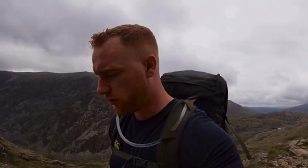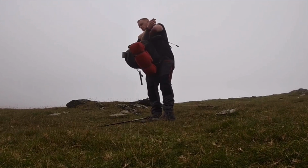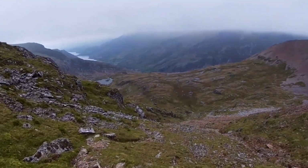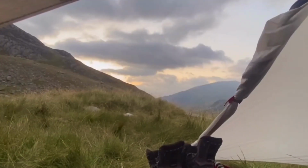Welsh 3000. All of the Munros in Wales, one after the other. Fair few of them, it's 15. I've got 3 days to do it. Snowdon done. Next one done. Already slightly sketchy walk, going sketchier. Crib Goch done. That's not a bad view out of the bedroom. Till tomorrow.